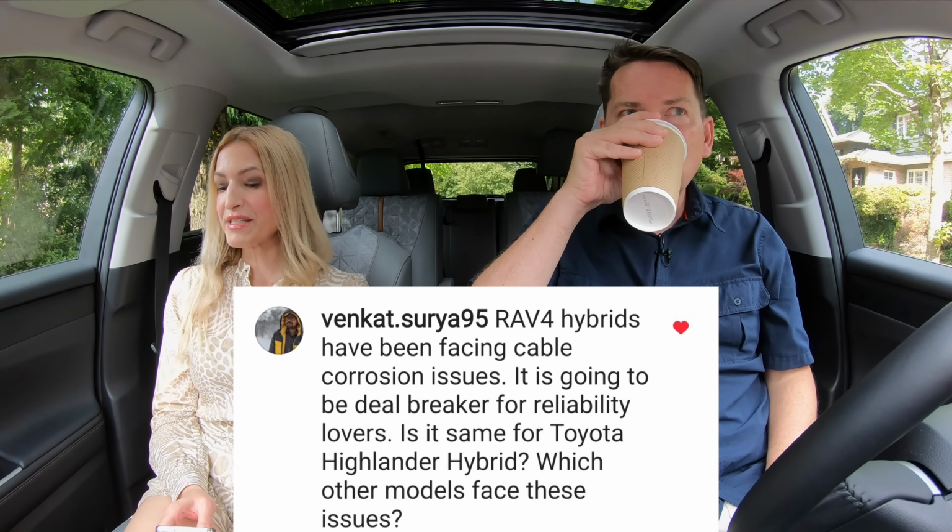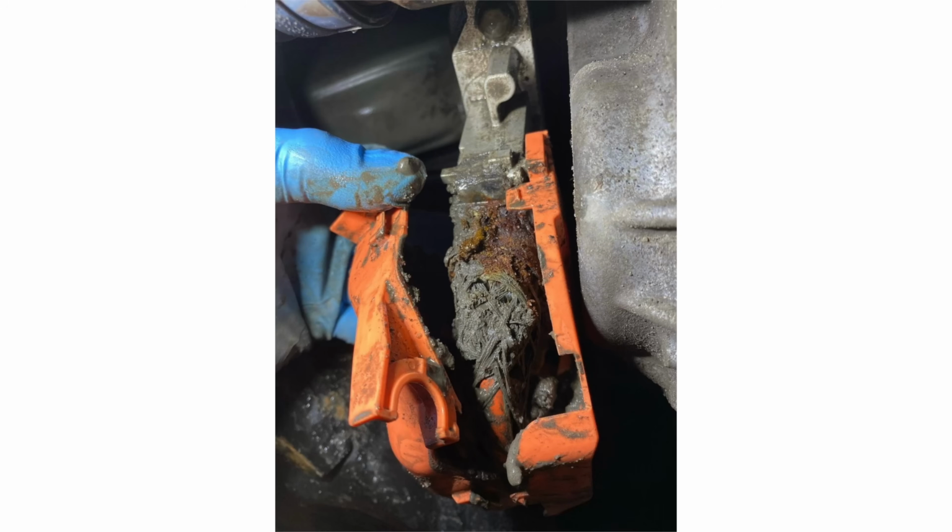RAV4 hybrids have been facing cable corrosion issues. Is it going to be a deal breaker for reliability lovers?